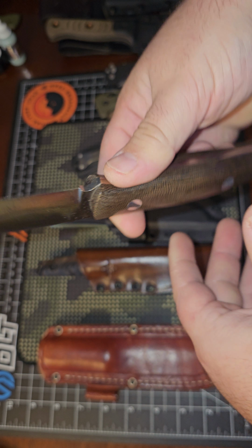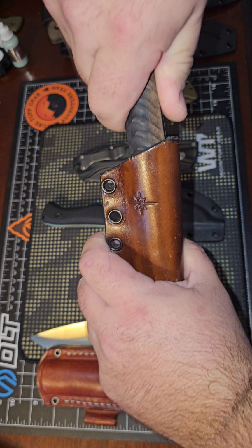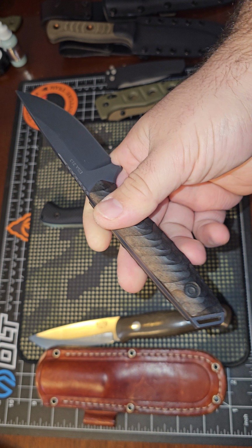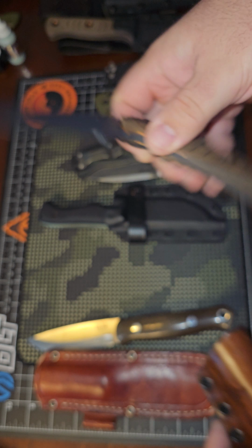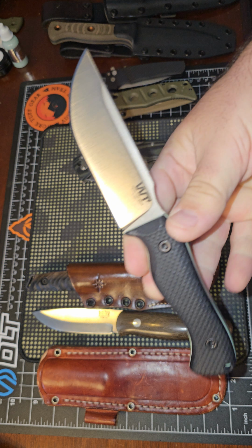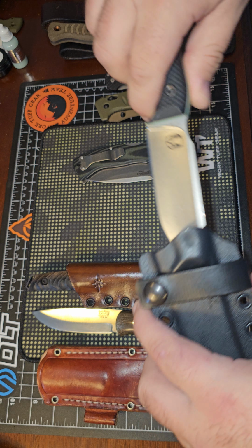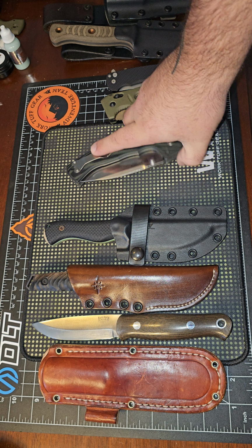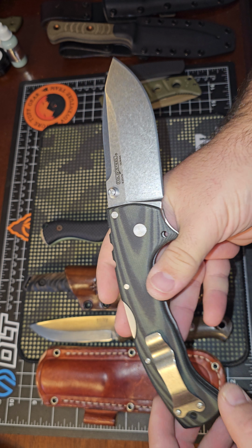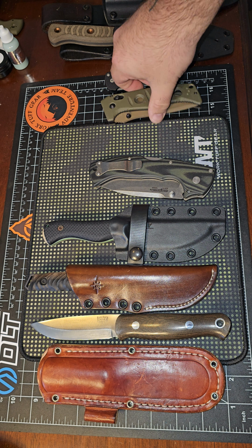Got a pretty brand new Bark River Bushcrafter in 3V. Got the Tops Knives Field 3, unused, CPM 154, beautiful handle work. Got the Work Tuff Gear Bushcrafter, the Saber Grind. Got the Cold Steel 4MAX Elite in S35VN, unused, completely brand new.